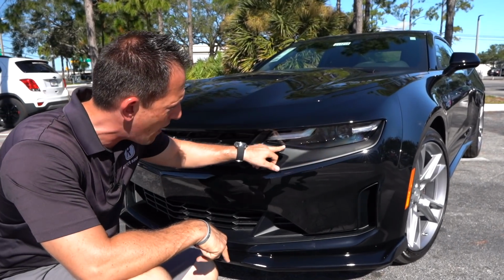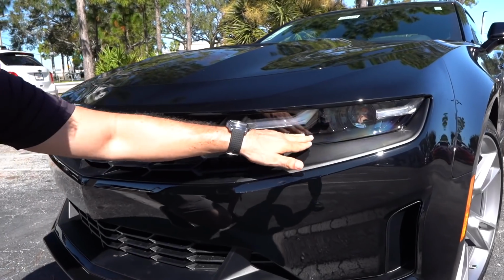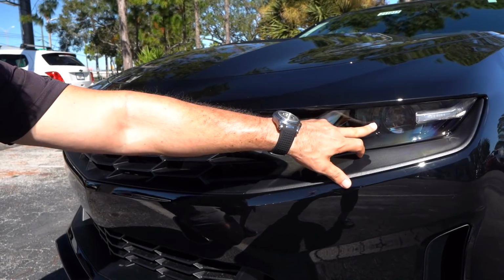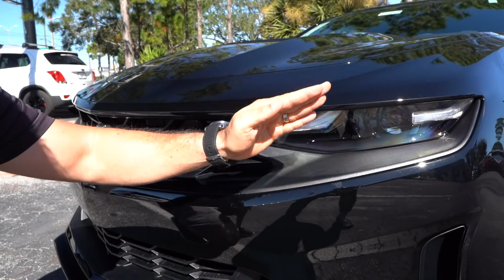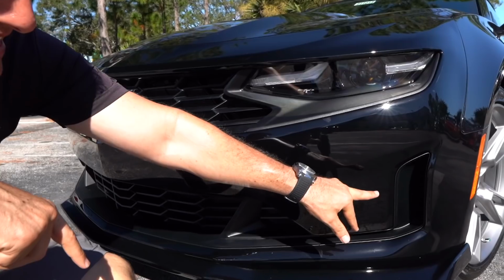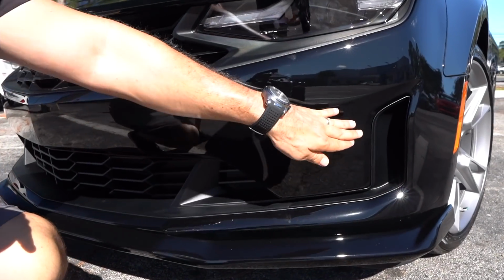So you're going to have your LED daytime running lamp. I like the way they blacked everything out on the interior. You have your projector style beam headlight in there, but super simple, super clean. You work your way down. Look at the size of that air curtain. You're going to be able to flow that air.